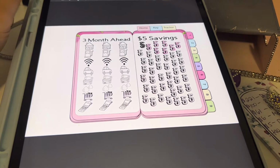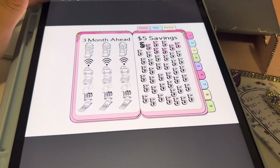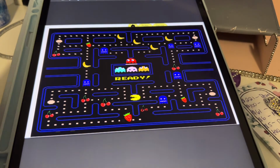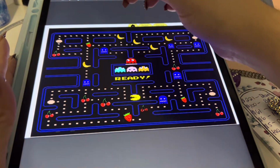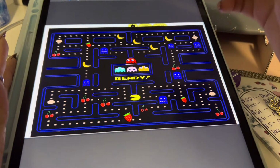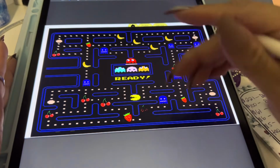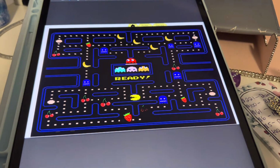Let's see. Should I do another Pac-Man challenge? Let's do another Pac-Man. Okay. I was like, did I put the money there? Okay. Yeah, I think I am gonna color it black, just so I know. But I'm gonna leave some so I know I was there.